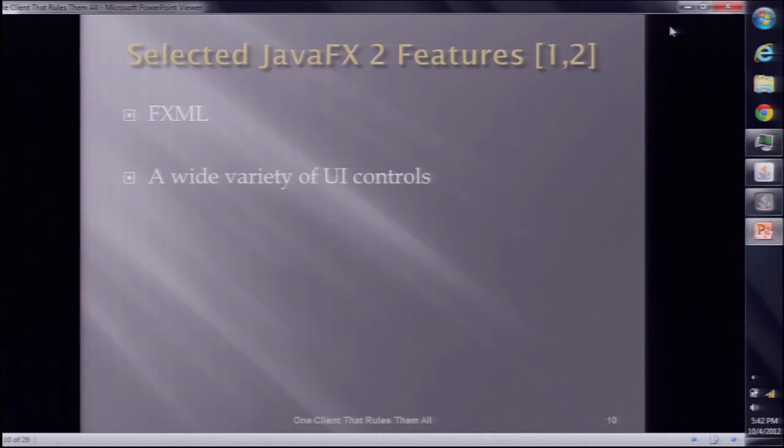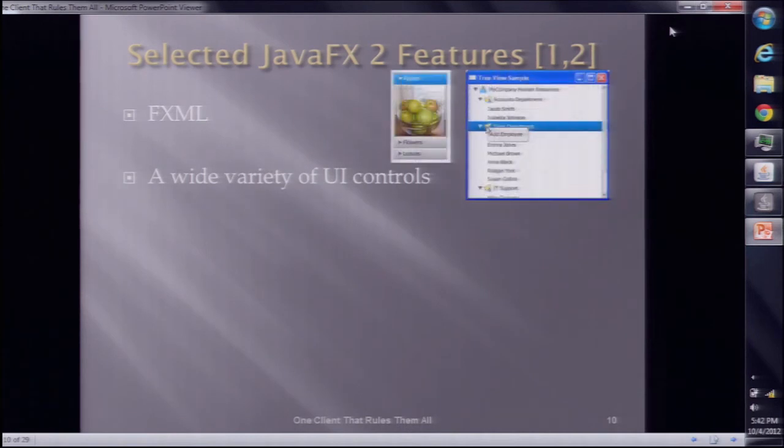A wide variety of UI controls. You have something very cool. I remember when JSF first came out, there was nothing like a tree browser. I think at the company, I don't remember the name, they came out with that later on, but here you start with a rich set of UI controls to begin with. And the one on the left is called an accordion, basically a sliding window. You click on one, and it will show the content of the one you clicked.